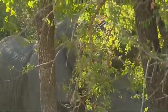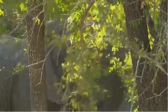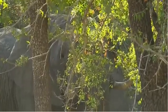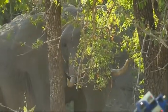I can't see whether he's actually feeding on the Timbuti tree. No, it looks like he's feeding on the little grewia or raisin bush beyond the Timbuti tree. So if he was feeding on the Timbuti tree, that would be slightly unusual.